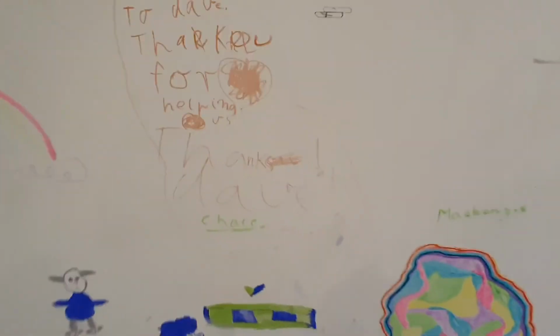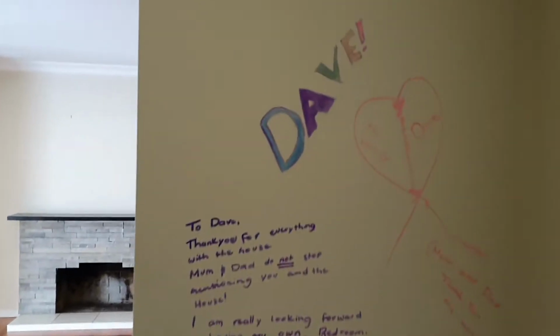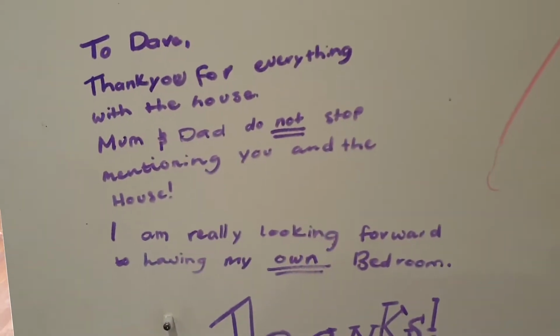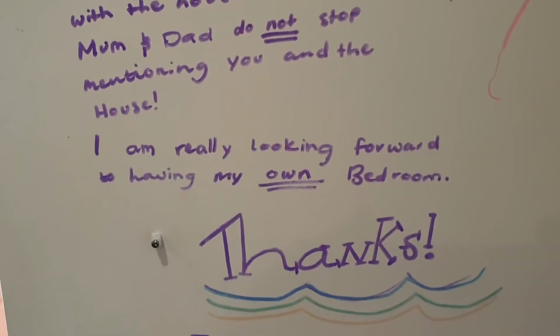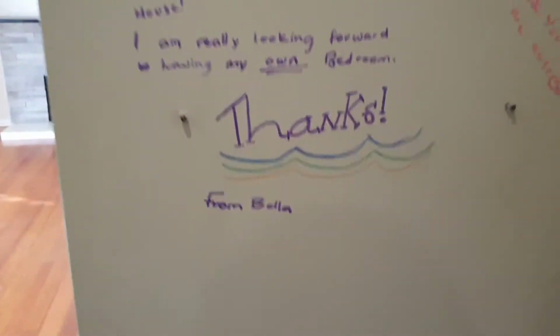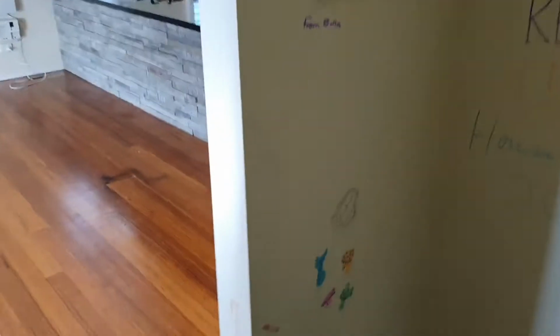Dear Dave, thank you for helping us with our home. This one over here, Dave. To Dave, thank you for everything with the house. Mum and Dad, you're not mentioning you. I'm really looking forward to having my own bedroom. Thanks, from Bella. Oh, so gorgeous. I mean, I've got 3 kids myself, so I've actually got tingles on my arms at the moment. I think that's pretty special.